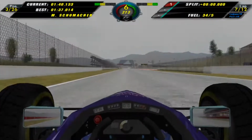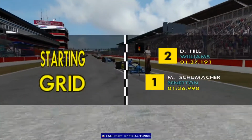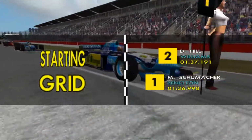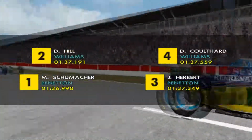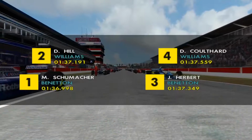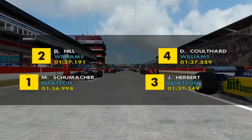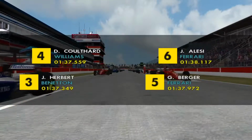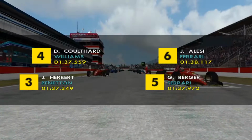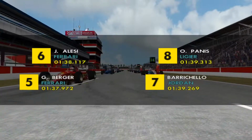And since I forgot to put in the table, we're already on the grid here, with Michael Schumacher starting from pole position, followed by Damon Hill in the Williams. Johnny Herbert got his best qualifying of the season so far on P3. Coulthard P4. Berger in the Ferrari P5, followed by his teammate Alesi on P6.